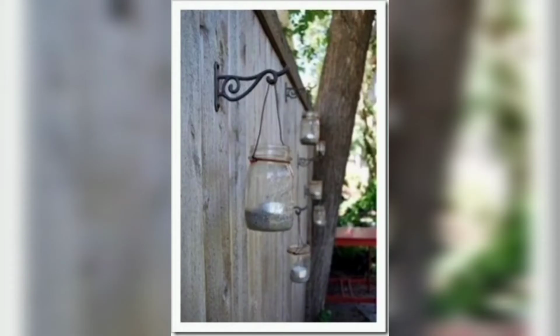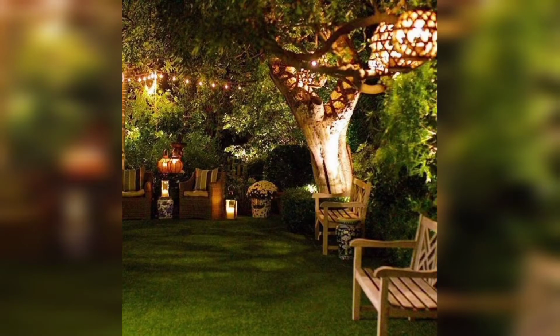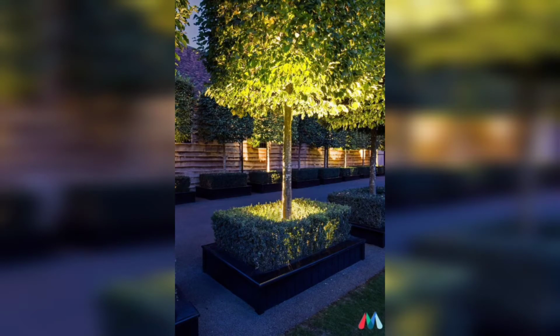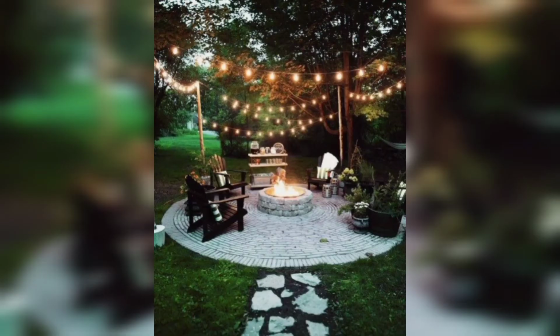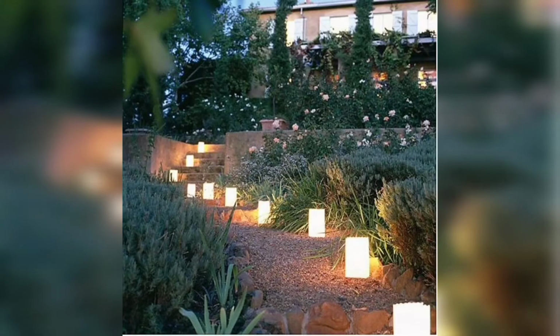In this captivating video, we shall explore the transformative power of garden lighting and uncover a treasure trove of ideas to illuminate your outdoor space. From twinkling fairy lights to dramatic spotlights and soothing lanterns, get ready to discover how lighting can turn your garden into a mesmerizing wonderland. Let's embark on this illuminating journey together.